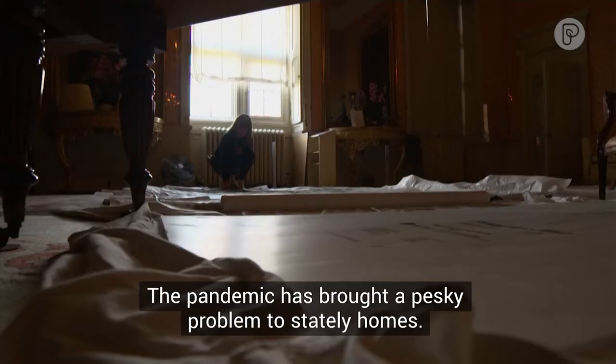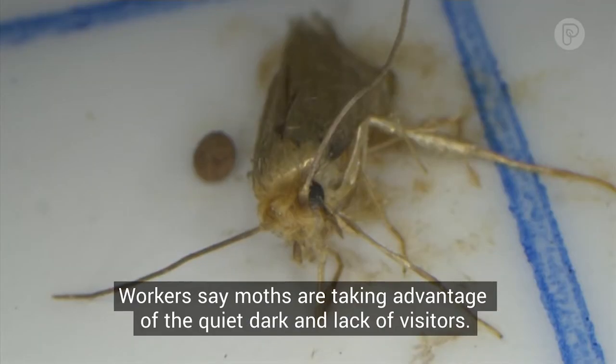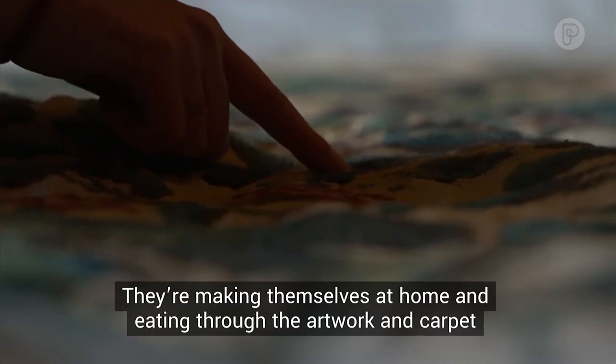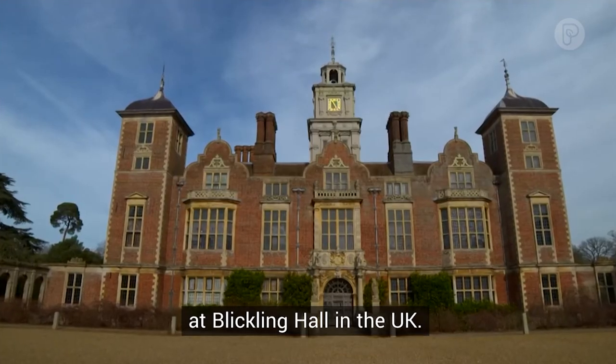The pandemic has brought a pesky problem to stately homes. Moths. Workers say moths are taking advantage of the quiet, dark and lack of visitors. They're making themselves at home and eating through the artwork and carpet at Blickling Hall in the UK.